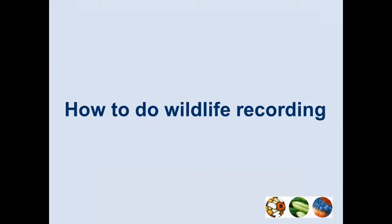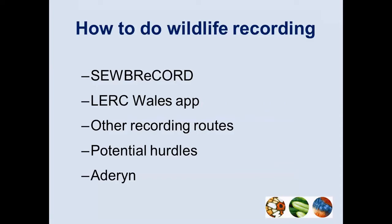So now I'm going to talk a bit about how to actually do wildlife recording. Again, this is quite a large subject in itself, so I've just broken down what we're going to do. I'm going to show you SEWBReCORD, so that's our website specifically for recording. I'm going to show you a video of the app version, so if you prefer to use your mobile phone, you can do that for recording. I'll briefly go over some other recording routes that you can go for. I'll go over some potential hurdles that new recorders often find. And then finally, I will showcase Aderyn, which is our data output website, basically, where you can see what other people have been recording.